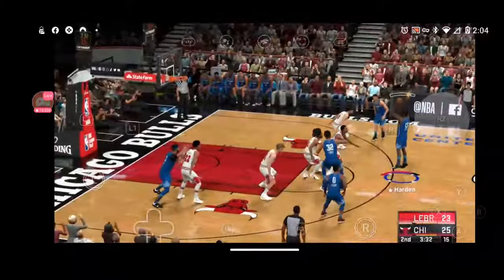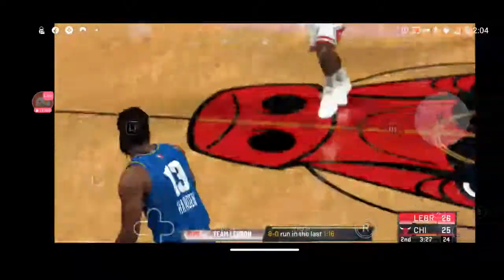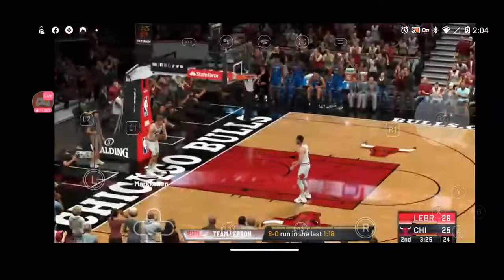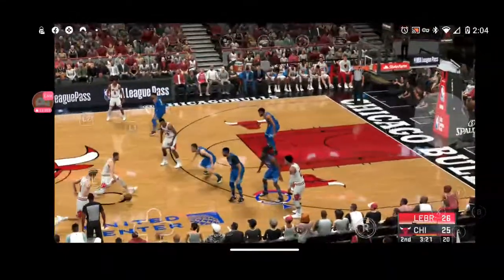Thank you, David. Now, here is Harden, following the miss by Otto Porter. Bangs home the trifecta. You know, with AD's improved court awareness, when guys on his team get open, he'll find them.